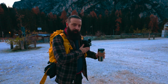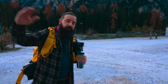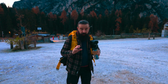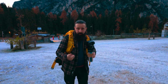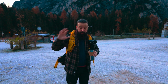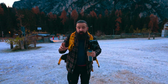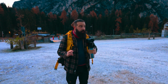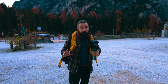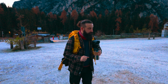Coffee, cameras, fingers crossed. We're about 700 meters lower in altitude than we were in the first video around Falzarego and Passo Giau. Maybe even like 900 from some of the places we were taking photos. Fingers crossed, some of these larch trees still have their pine needles on. I can see a few of them are orange around me. Maybe some of them are yellow, but fingers crossed we've still got some colour. So, let's go.